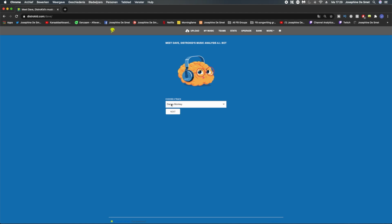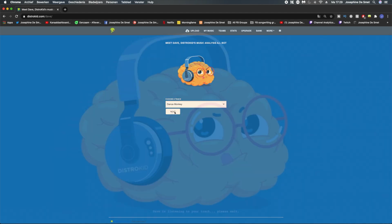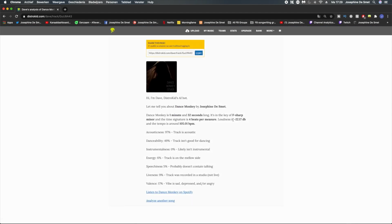You have Dave, DistroKid's Music Analysis AI bot, which is funny. It shows you acousticness, danceability. This is just like a fun thing you can do for your songs.